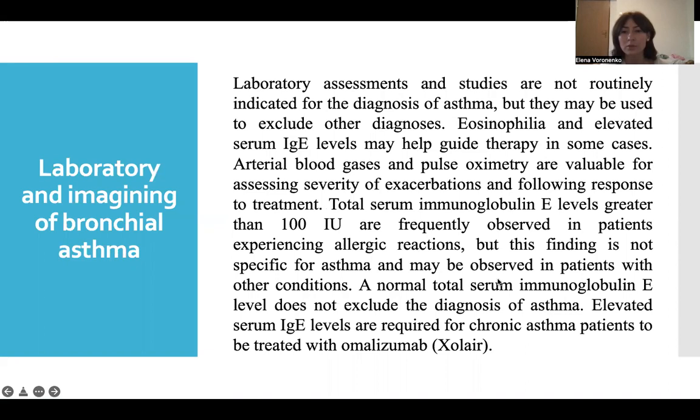Total serum immunoglobulin E levels greater than 100 IU are frequently observed in patients experiencing allergic reaction. But this finding is not specific for asthma and may be observed in patients with other conditions. A normal total serum immunoglobulin E level does not exclude the diagnosis of asthma. Elevated serum immunoglobulin E levels are required for chronic asthma patients to be treated with omalizumab.